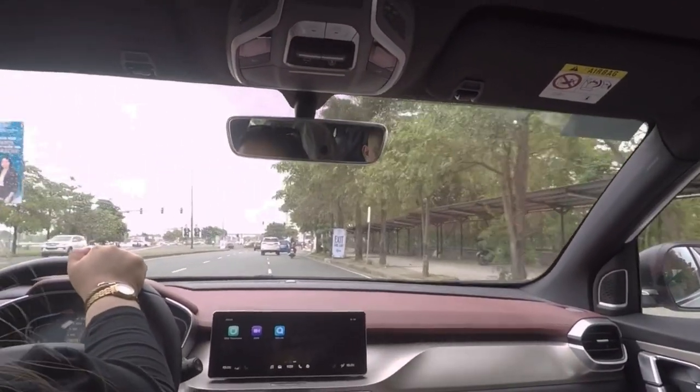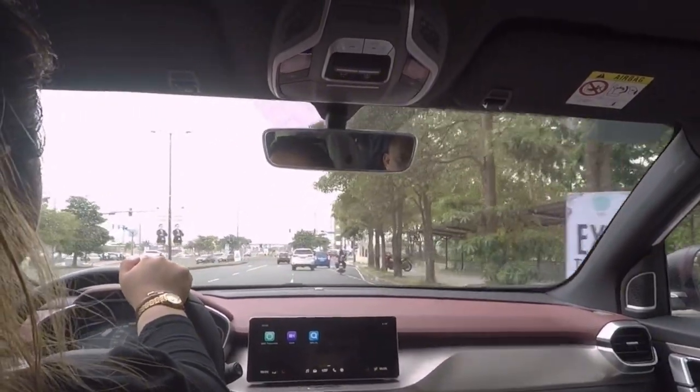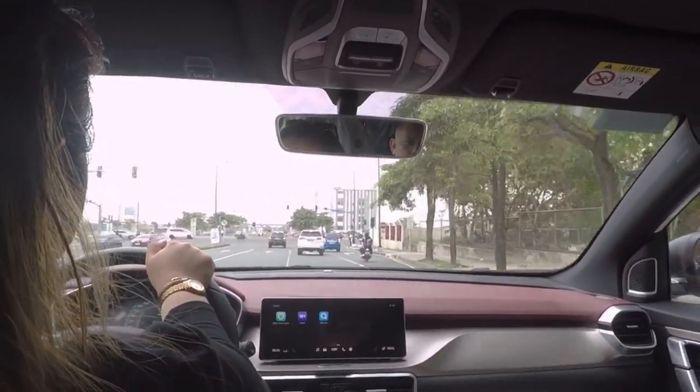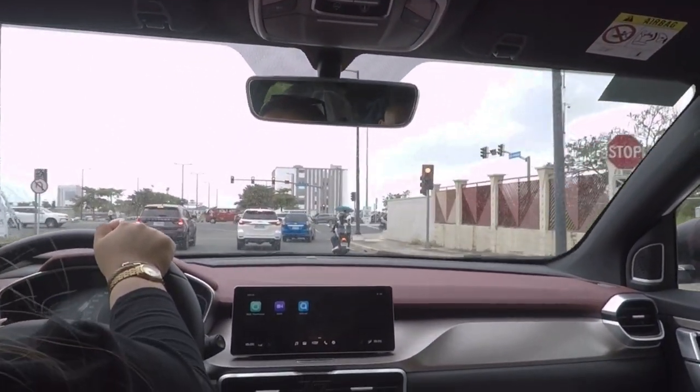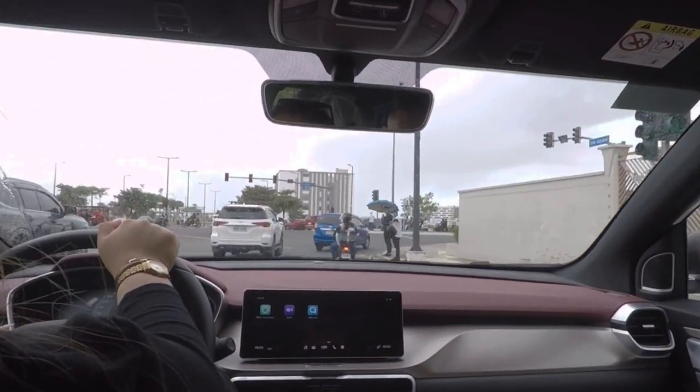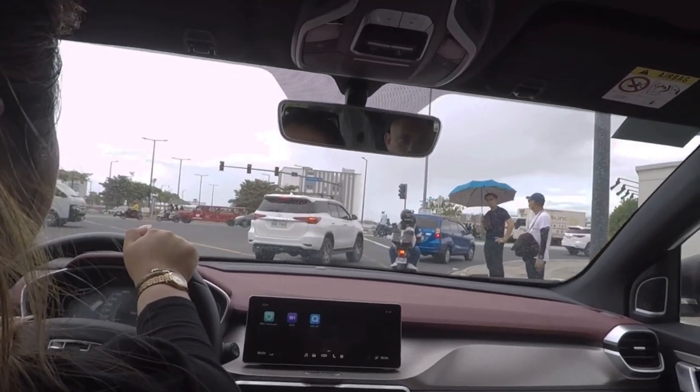So today was an amazing day exploring historical churches. I'm so glad you joined me on our walking tour from Intramuros to Binondo in Manila. Right now we are cruising through Clark Global City on our way to the hotel.